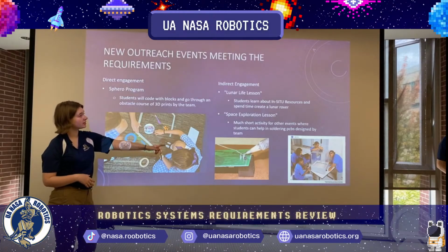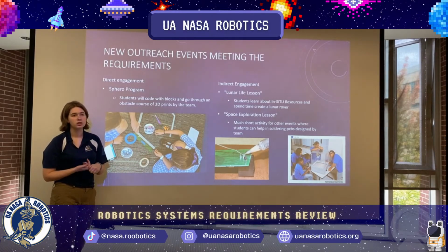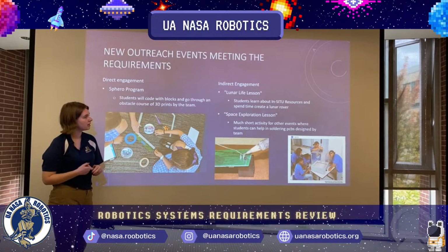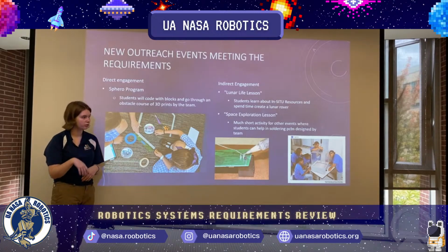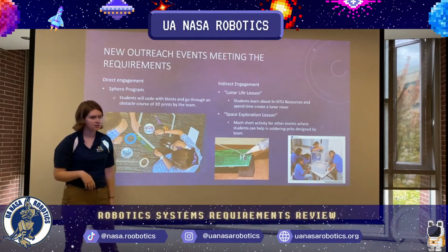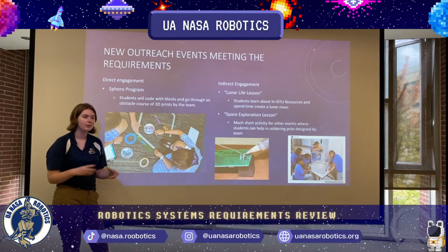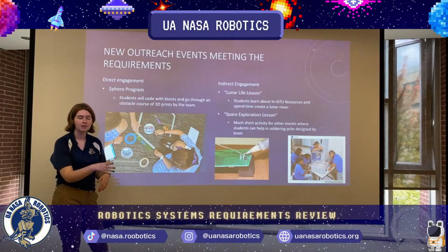And then we have our indirect lessons. We have lunar life lessons, where the students are going to learn about using the resources on the moon once we get there, and spend time creating their own little lunar rover. An example of that is the one down at the bottom there. That's an actual image from NASA. So it's going to be slightly different. We have all these fun little supplies. We're going to bring sand, and then they'll get to ride them through.